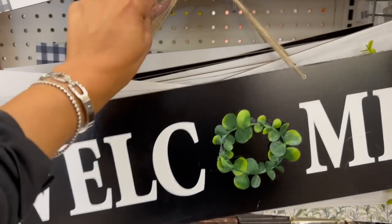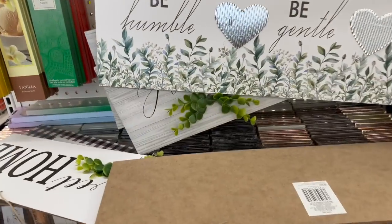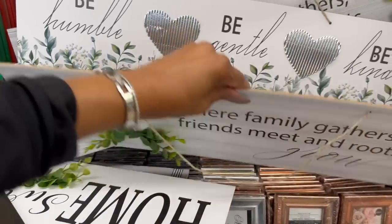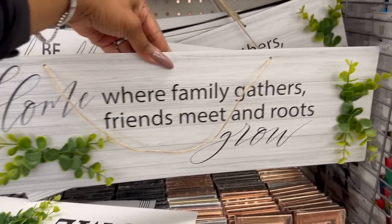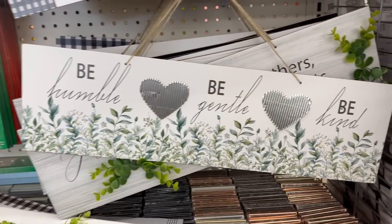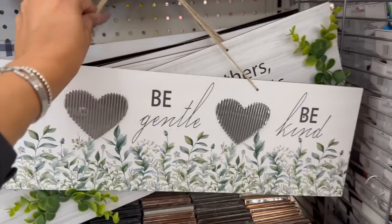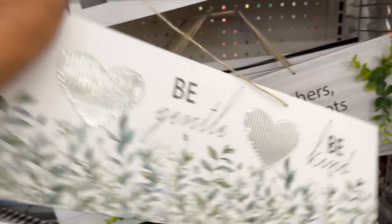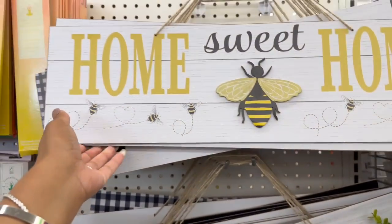They also have, oh boy, they have welcome home, where, of course, it falls. Hold on 1 second. They have this one that says home where family gathers, friends meet, and roots grow. Be humble with the heart. Be gentle with the heart. Be kind. These are so cute. And I showed you guys that one. So those are those. And then they have this one, which I love.